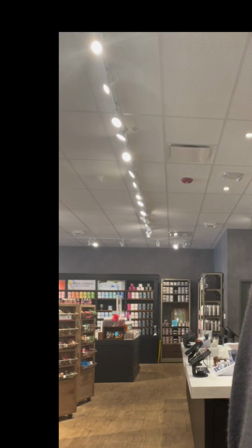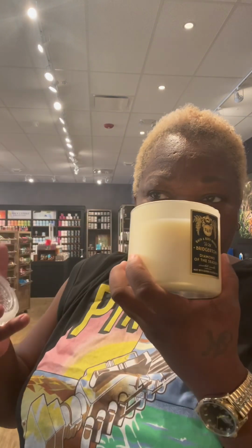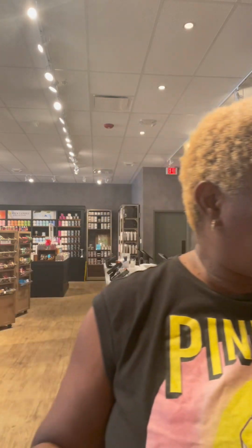Alright, so there's another one all the way to the top that I don't feel like they should have put all the way up there. But this is Bridgerton Diamond of the Season. Guys, forget fall. This one is giving diamond. Oh my god. This one is good. I think I'm gonna take that one. I'm gonna replace the other one.